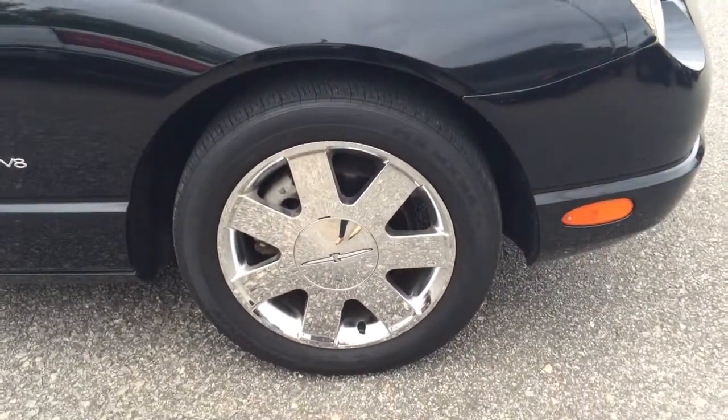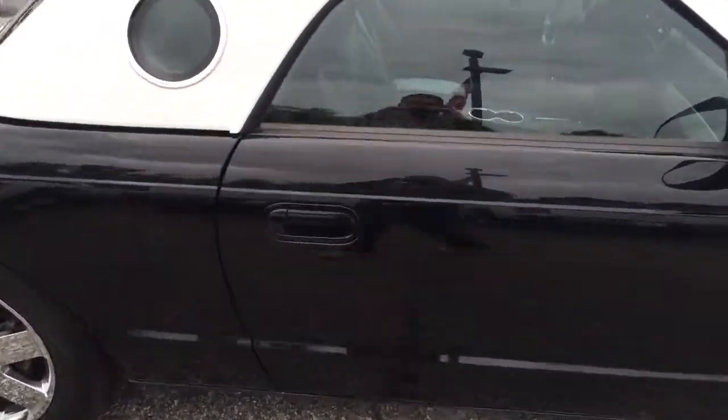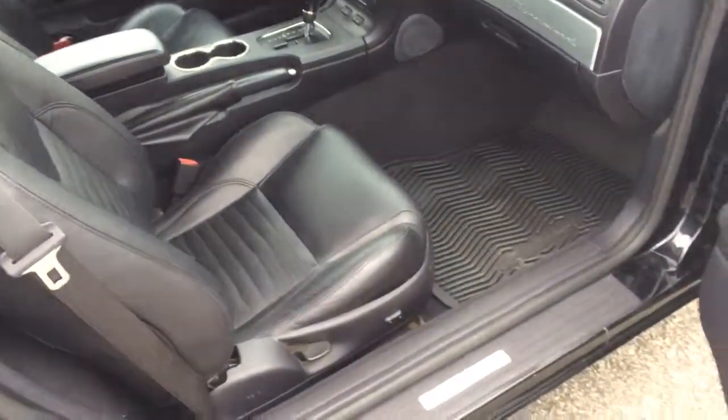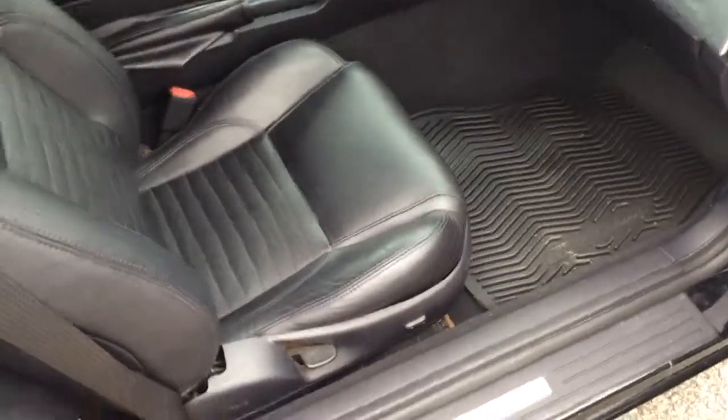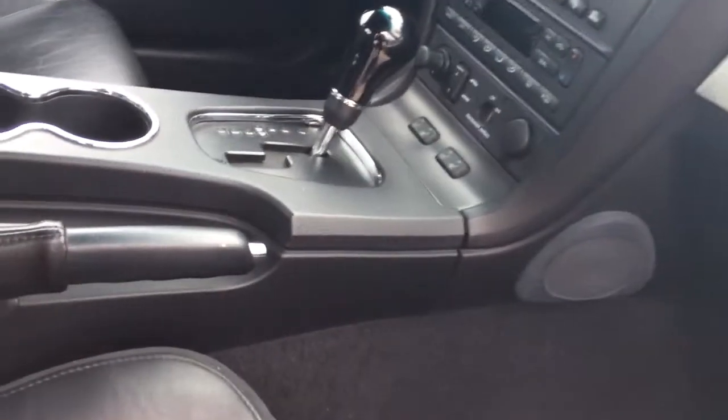Got your chrome wheels there on the side. Those are 17 inch chrome wheels. Open up the passenger door here and take a look. Black leather interior. Got your power passenger seat, power windows and door locks. Man, when I tell you this thing is clean, it is clean, especially for an 03.